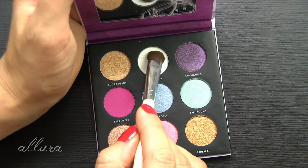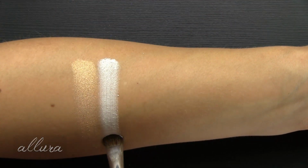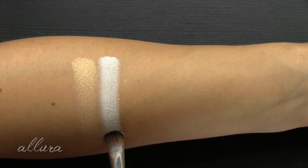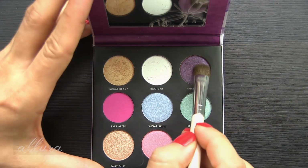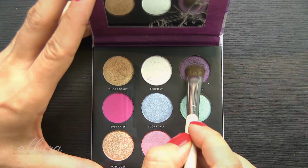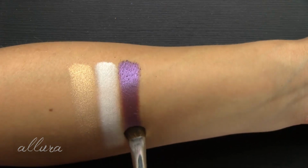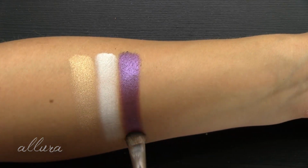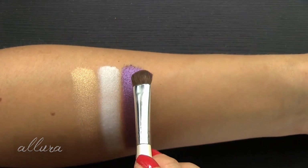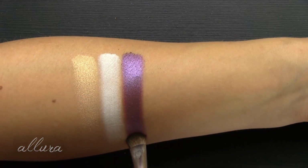Second shade is Booed Up. And this is a matte white, very pigmented. Impressed by the opacity of this shade. Shade 3 is Enchanted, and this is a rich purple with a metallic sheen and finish. The sheen in it has slightly lighter purple. It's not quite a duochrome shade, but it has some dimension to it.